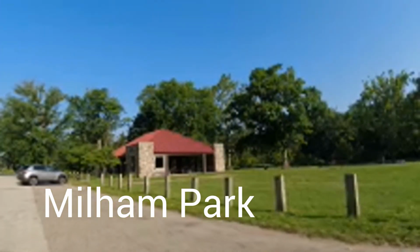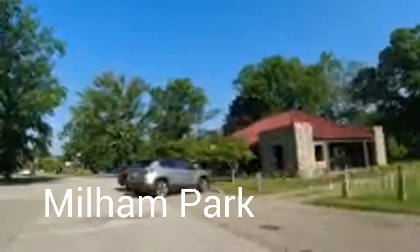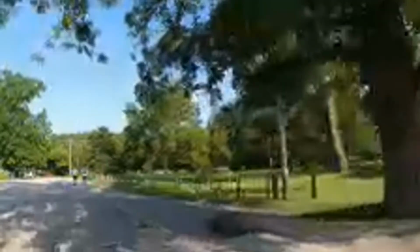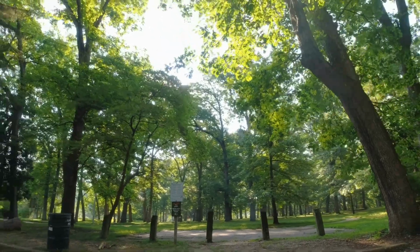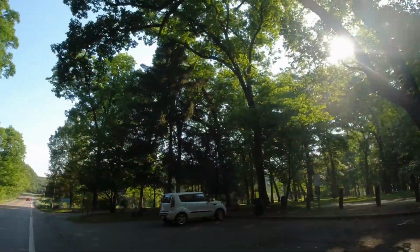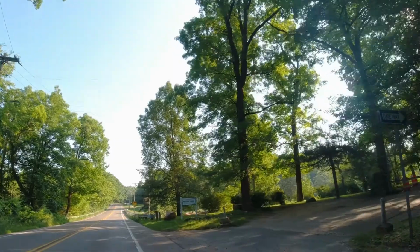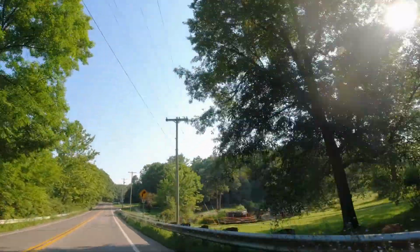Melon Park is a pretty nice park. It's about 49 acres. There you can find some picnic pavilions. It's really great for walking. Have the Portage Creek running through it, and it's just really tranquil. Right now, this is the side of the park, and this is down Lovers Lane.